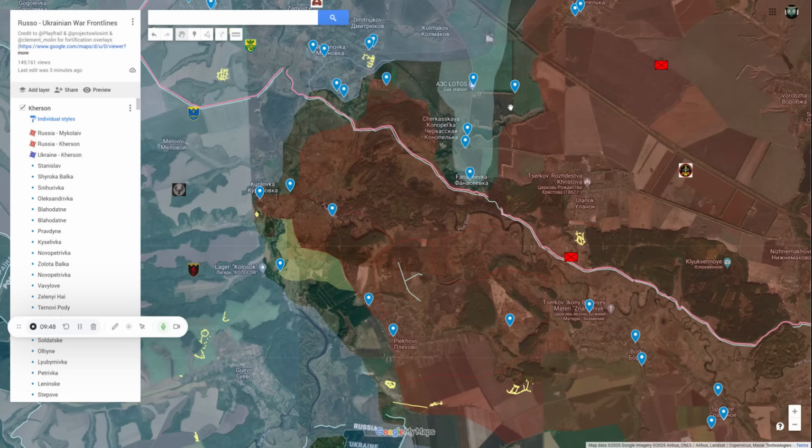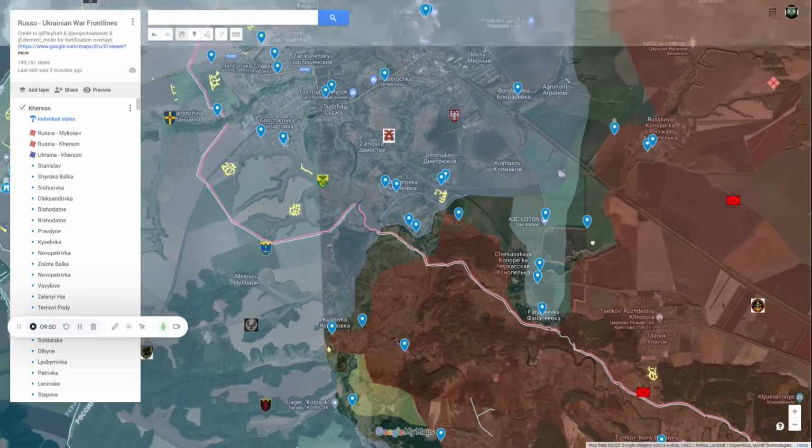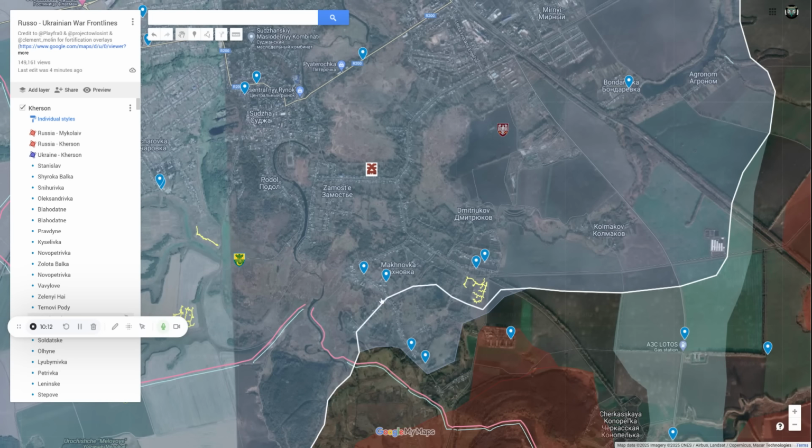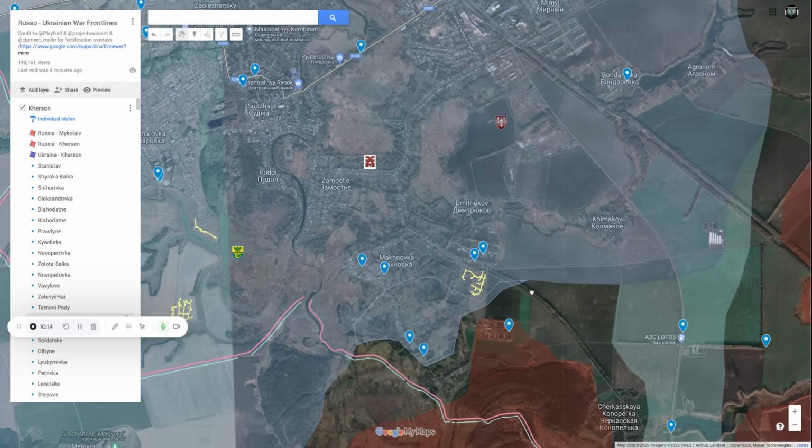And then in numerous cases, they were able to cross over and begin to pass through dense forested regions into populated areas that are really close to Suja. We're talking about less than 3 kilometers away. And this culminated with really fierce clashes in the village of Makhanovka, with back and forth fighting.